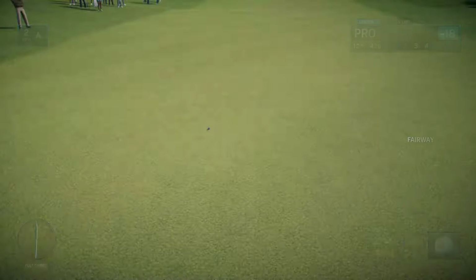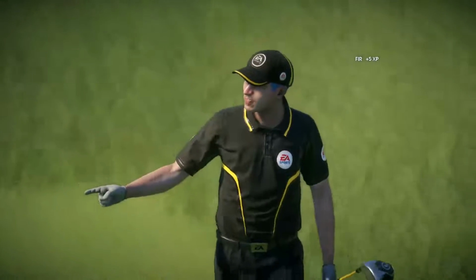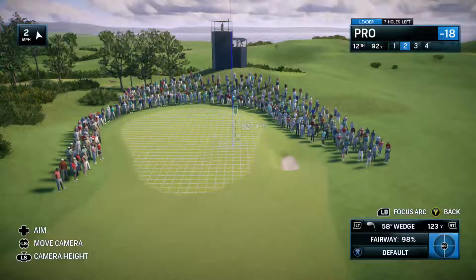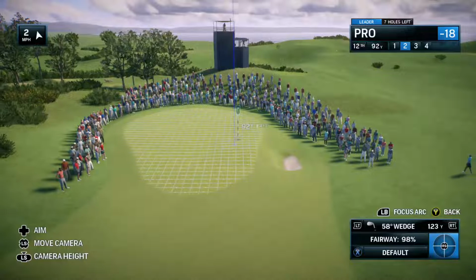I knew it right away. Picked up the tee, didn't even look at it. We can see it. It's perfect, right down the middle of the fairway. And he's set up for his second shot here, looking to knock it on the green.